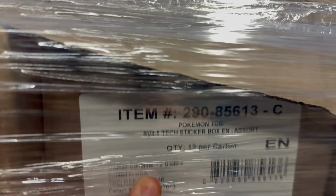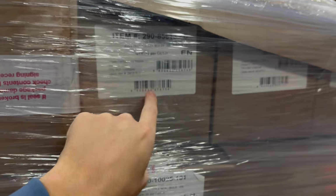But if you see that, SV45, you know what set that is? That's Paldean Fates right there, text sticker. One of these text sticker cases is the equivalent of a booster box. It's the closest thing we have to a booster box because the booster bundle display comes with 60 of them. I was actually going to place an order for some booster bundle displays, but the price went way up on them, so I'm probably going to hold off on them for now.